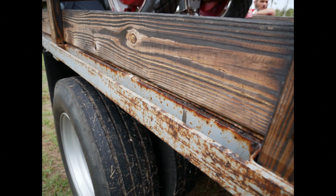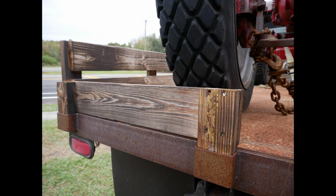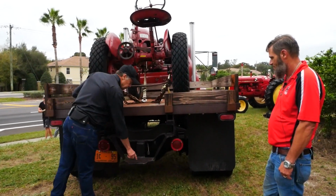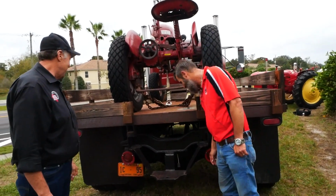Fantastic find. And back here in the back, you can see you shortened it up. You say you shortened it up about a foot. Yes, the bed I did. You shortened it about a foot so you could keep the back end right where it should be. This was welded on it already when you got it. Yes. The guy that cut that hole, he's pretty good cutting a round hole with a torch, wasn't he? Looks that way. They're pretty good.